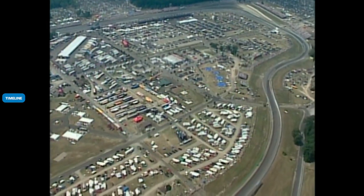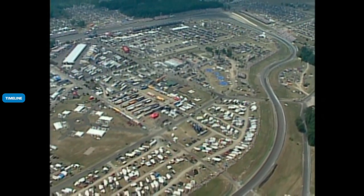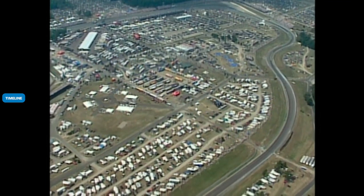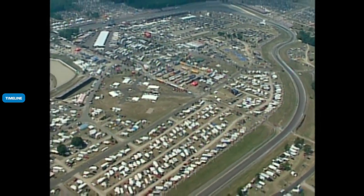NASCAR Busch Series update. The race for their championship continues next Saturday at the Michigan International Speedway. Tight fight there for the top spot. I know somebody that's going to be driving in that race next weekend as well. He's seated next to me in the booth, Mr. Dallenbach.